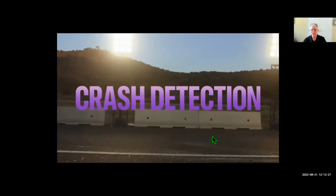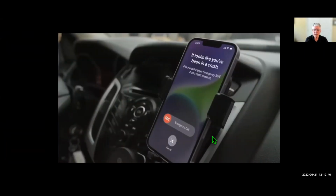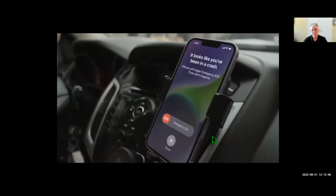So the next is crash detection. Hope nobody has to ever use this. It will detect front end, side, rear end, and rollover. There's the rollover slide. That looks nasty to me. And it looks like you had a crash. If you don't respond, they're automatically going to call emergency services, which is really nice. And this same feature is on the watch. So the watch will detect if you had a crash as well.